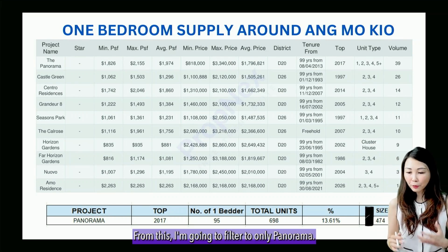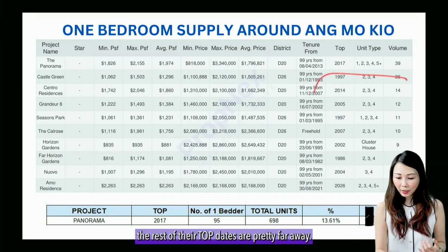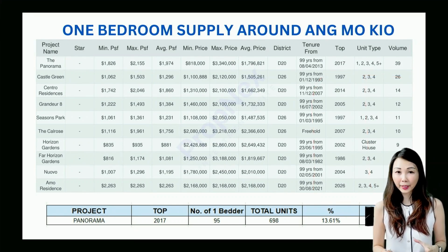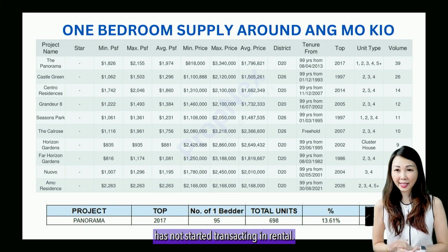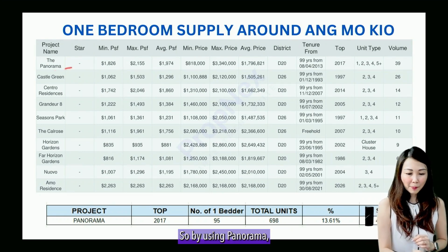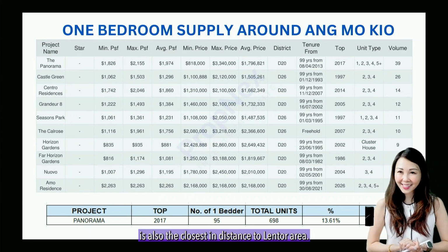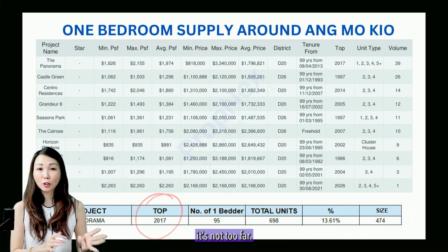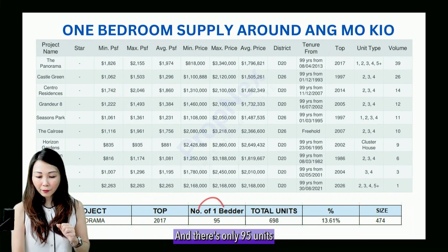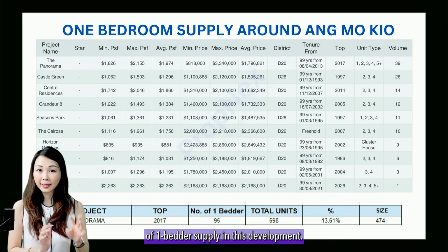From this, I'm going to filter to only Panorama. The reason why is because the rest of their TOP dates are pretty far away. And we cannot even use Amor Residences because Amor Residence has not started transacting in rental. So by using Panorama, you can notice Panorama is also the closest in distance to Lentor area, and also in terms of TOP date, is not too far. And there's only 95 units with a weightage of 13% of 1 bedder supply in this development.